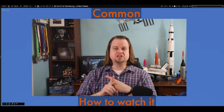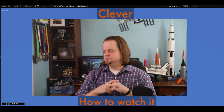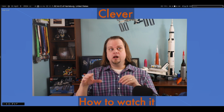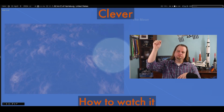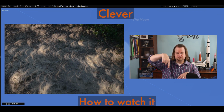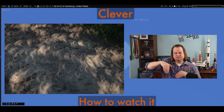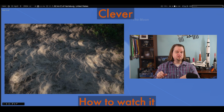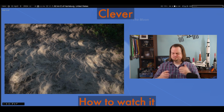Okay, so those are the common ways to observe it. Let's move on to the clever ways to observe it. Now, if you are outside during the eclipse and you're walking by a tree, one of the cool things is you can see on the ground, the sun is going to go past through those little pinholes, essentially, in between the leaves. And on the ground, you will actually see little projections of the eclipse, little crescent suns on the ground. And that could just be through trees that are already there.